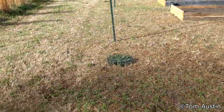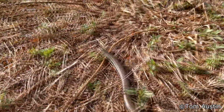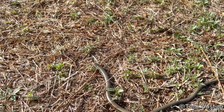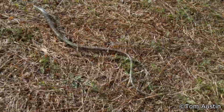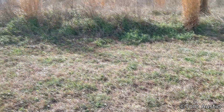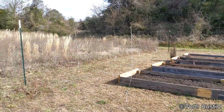There's a little glass lizard again, milling about. It's a handsome one, although he is small. All right, buddy, get out of here. Go on, get it. Go on and get it. Bloop. Well, there we go.